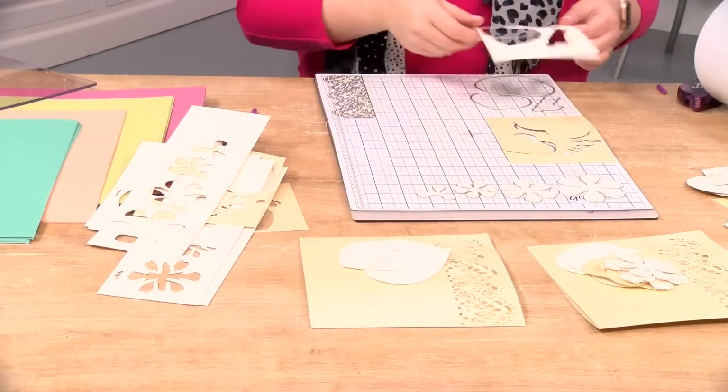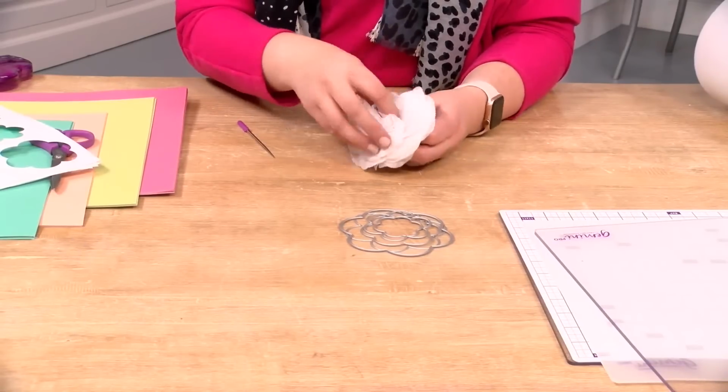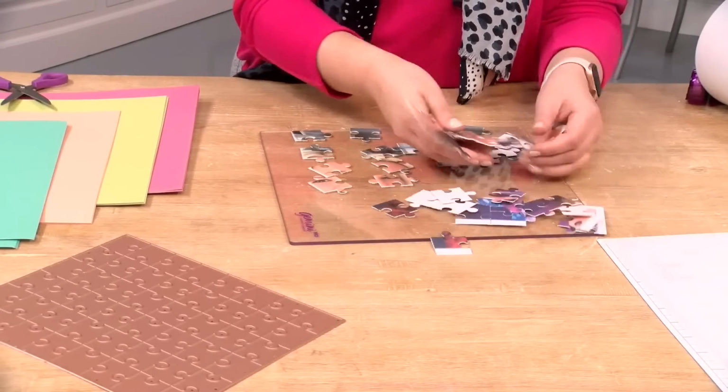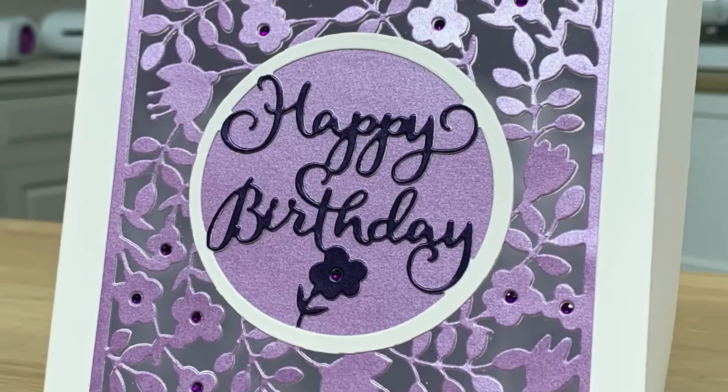So, whether you're a card maker, scrapbooker, create paper or fabric embellishments, table decorations, wedding stationery or keepsake gifts, to name but a few, this machine will revolutionise your crafting experience.